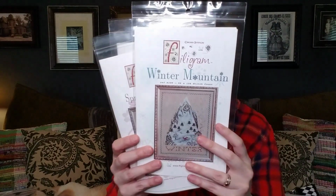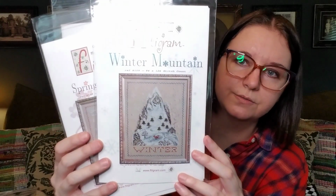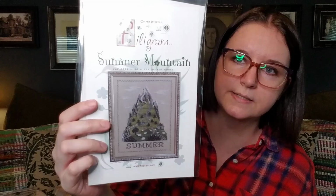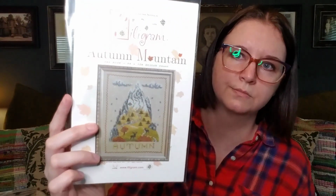These have been in my stash for quite some time. And I've decided that I really want to be one of the cool kids and have something seasonal that I can switch out. So maybe it will have a magnet on the back, maybe it will be a frame that I can switch things in and out of, but I want to do these filigram mountains. I've had these for forever. There's winter, spring, summer, and autumn.